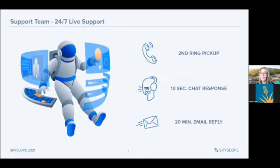All of the products, no matter which one you use, you have availability to our SkySlope support team, and they're actually award-winning, and for a reason. Number one, you get to talk to a live person out of Sacramento, California, more than likely sitting right in our office at our headquarters in Sacramento downtown. And they're available 24/7. So no chatting with the bot, right? You're talking to a live person that's trained in both real estate and SkySlope products.